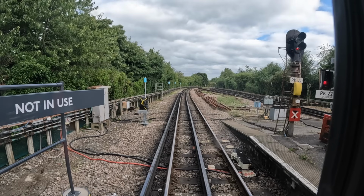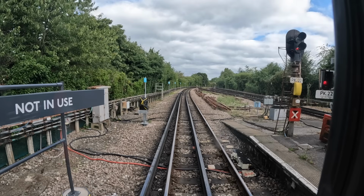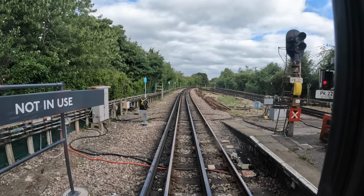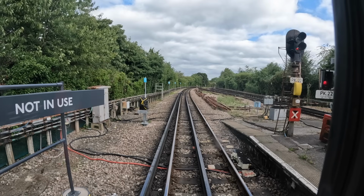Now, as we're running a little bit late, we're not going to get regulated here. As we are being held on a red signal, well, we shouldn't get regulated. I can only guess that trains are backing up. But I might be wrong. Yeah, so we'll see if we actually make it to Uxbridge.